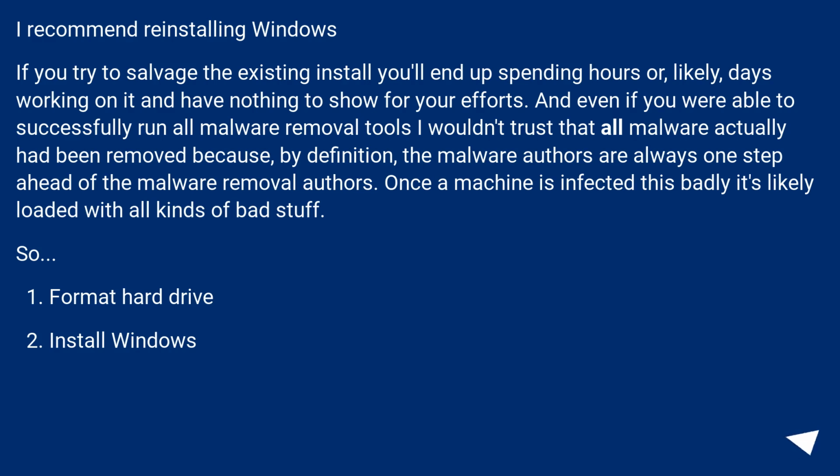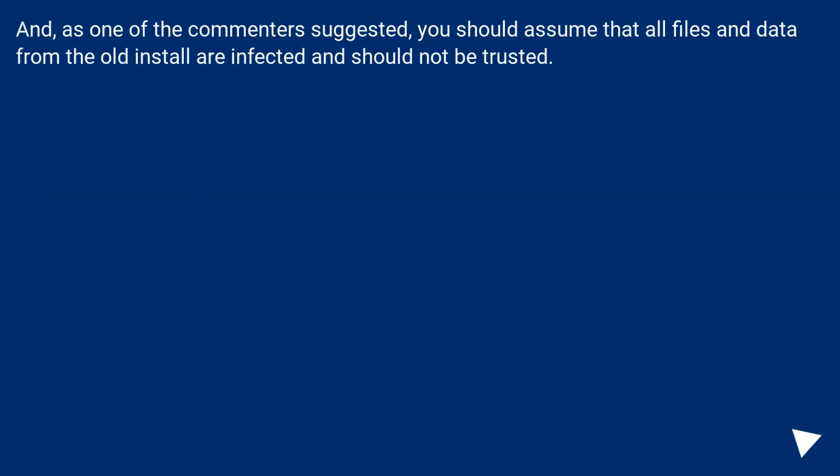Once a machine is infected this badly, it's likely loaded with all kinds of bad stuff. So, format hard drive. Install Windows. And, as one of the commenters suggested, you should assume that all files and data from the old install are infected and should not be trusted.